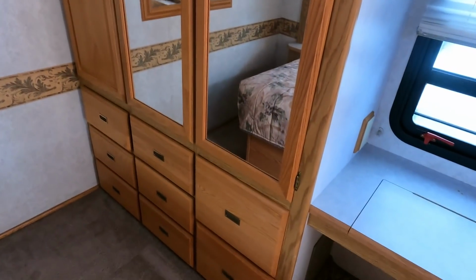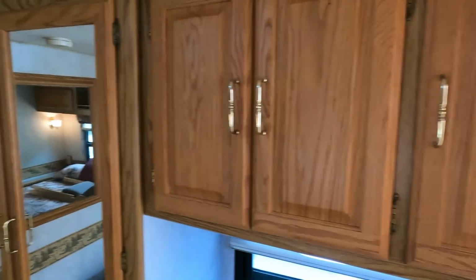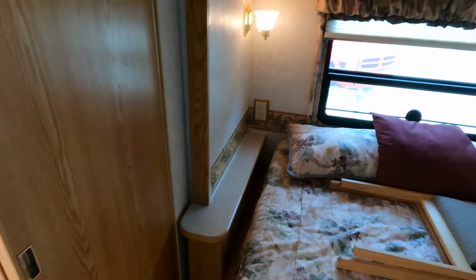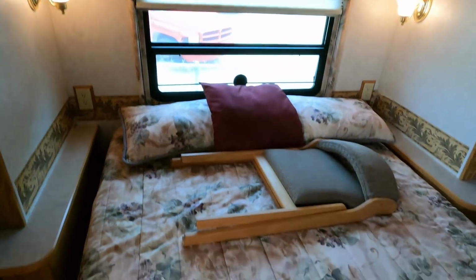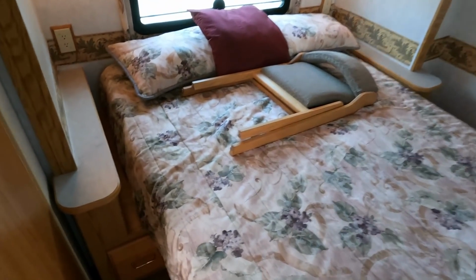Big closet in the back. You got lots of drawer space. Solid sliding door for privacy. Queen island bed. Look at the original bedspread, guys, from 20 years ago.